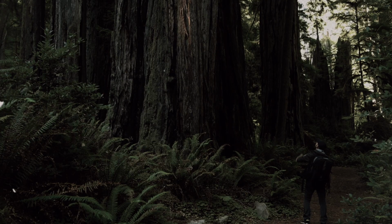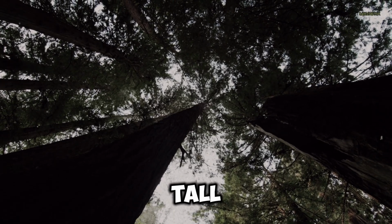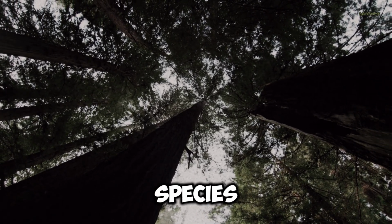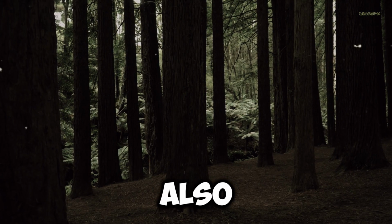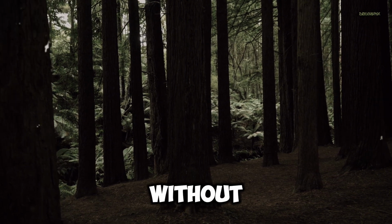725,000 kilograms of wood from a single tree. In fact, at 115 meters tall, a redwood named Hyperion is the world's tallest tree, making this species a true masterclass of a tree's growing potential. Now, if that wasn't cool enough, the species is also nearly immortal. They can live for up to 2,000 years without withering.